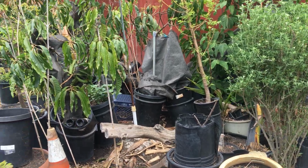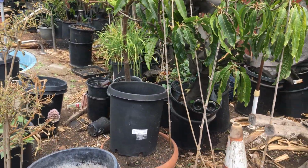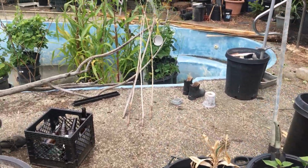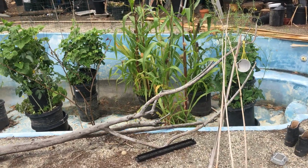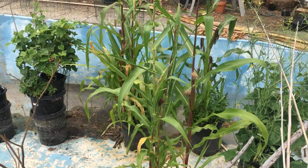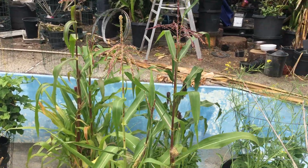The reason is, seems like this is the month that everything is starting to grow like crazy. Got some corn going too as well. So should be able to harvest pretty soon.